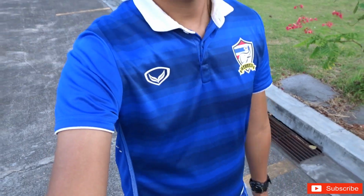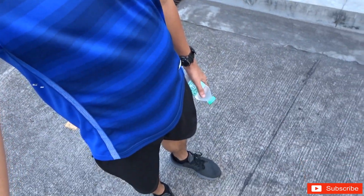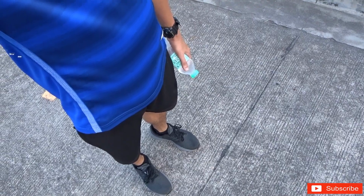Then aside from that, so yung suot ko is simply like this one, this polo shirt, then short, then shoes. So yun lang. So it's been 1 month na hindi ko na dinadala yung cellphone ko kasi parang hindi practical to run kapag meron kang cellphone na dinadala.